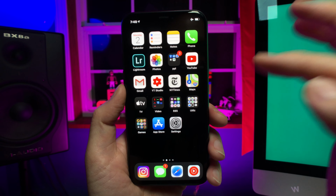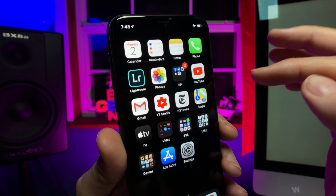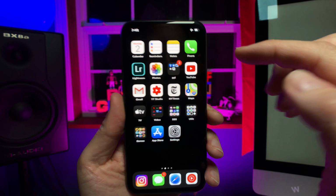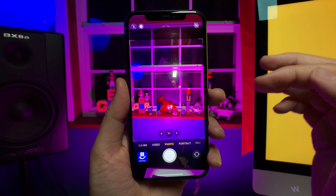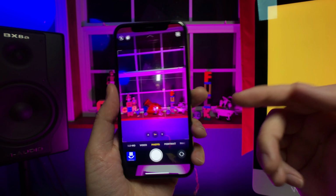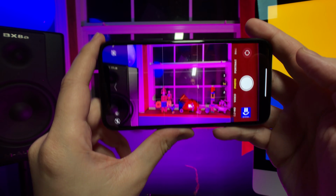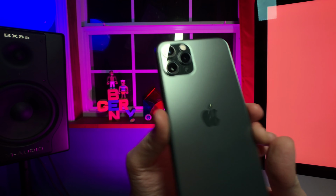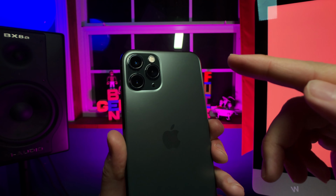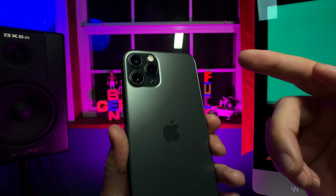And one of my favorite parts and, weirdly, least favorite parts of this phone is actually the camera. So let's go into the camera. This is the main reason why I upgraded from the iPhone 10 to the iPhone 11 Pro. The camera is awesome on here, and as you can see, there are several cameras on this device. We have a telephoto lens, a wide lens, and the ultra wide lens.